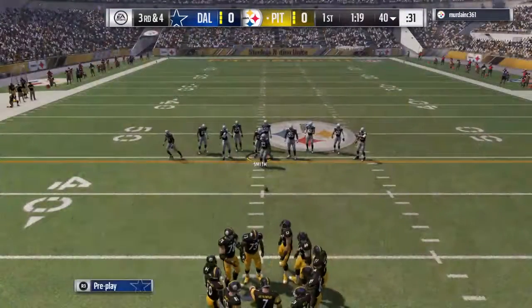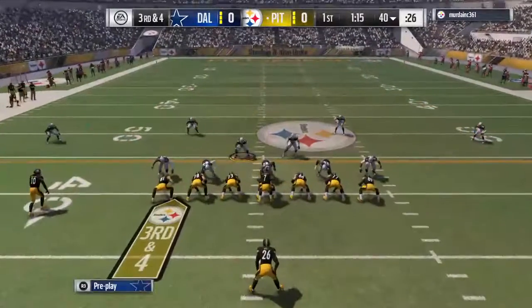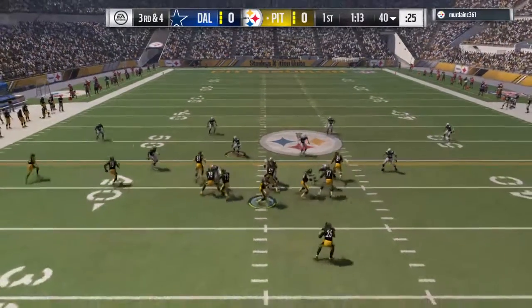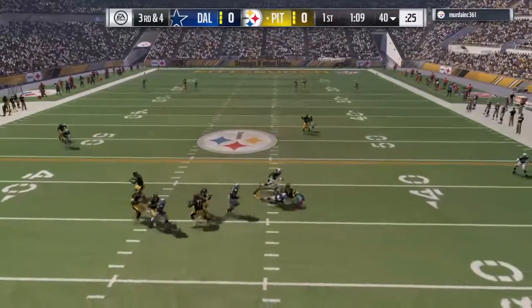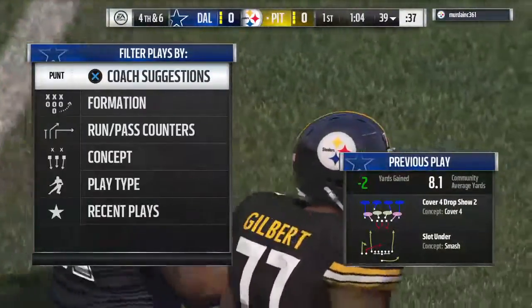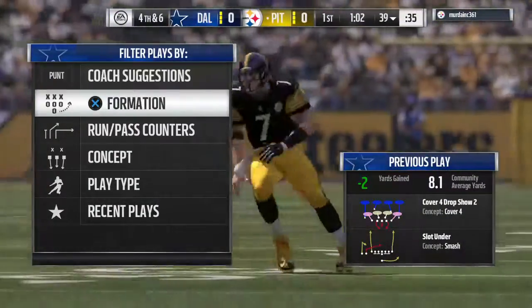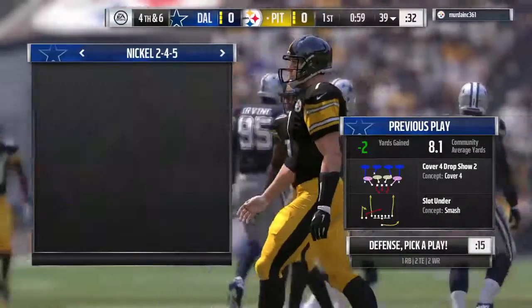And the defense searches for one more stop here after the run on second down. Now Roethlisberger. He's got time in the pocket. And the Cowboys' pressure gets there this time for the sack. Terrell McClain able to drop him for a loss of 2, and that'll bring up fourth down.